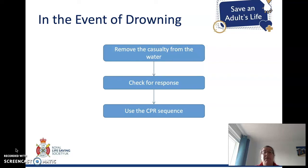So if you can remember that, what that is, check for dangers, check for response. We're going to open the airway, check for breathing, and we want to hear normal breathing. If we don't, and they're not breathing normally, then we need to call 999 and ask for an ambulance and an AED, and we need to start doing our 30 compressions and 2 rescue breaths until help arrives.